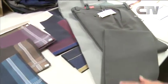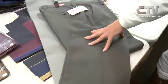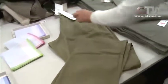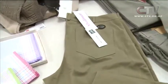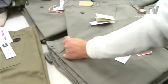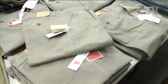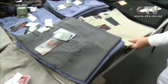Going into a little bit more casual here, still beautiful quality. Once again, natural blend fibres here and that gorgeous Burbank label. Jackson Bay, beautiful men's. Look at this, $27. Don't forget Logan as well. These are as low as $41 for the Logan. Beautiful casual pant. And of course the Farah, look at the different colours that the Farah comes in.